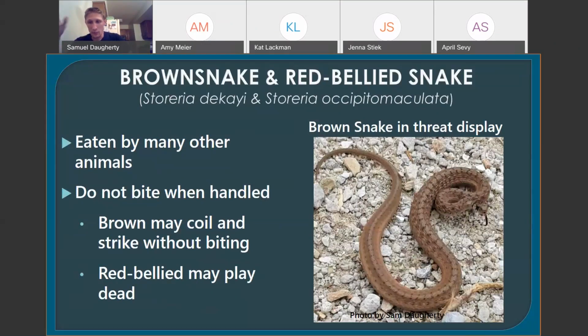Sometimes, especially brown snakes, they will coil into a striking position like any other snake, and sometimes they'll strike at you, but they do it with their mouth closed. And even if they tried to bite, their teeth are so short and minuscule, and their jaws are so small, they can't even break the skin. And red-bellied snakes, they sometimes play dead. They roll over on their back, they become unresponsive, and they show that bright red belly.